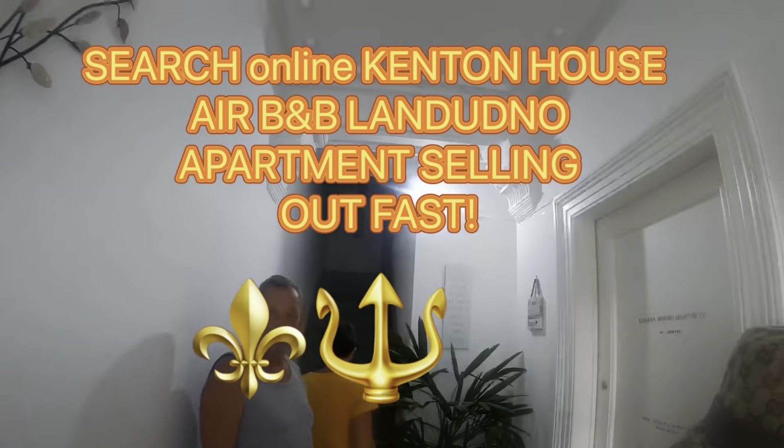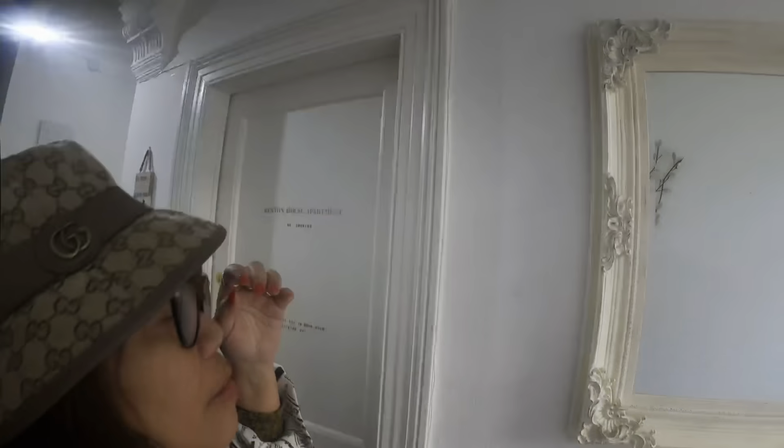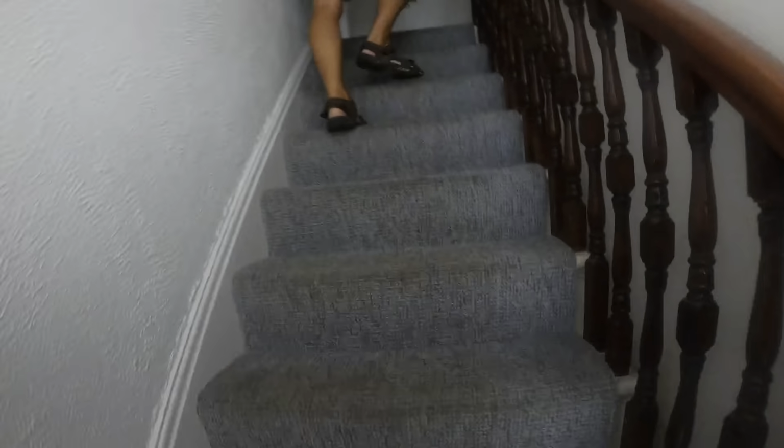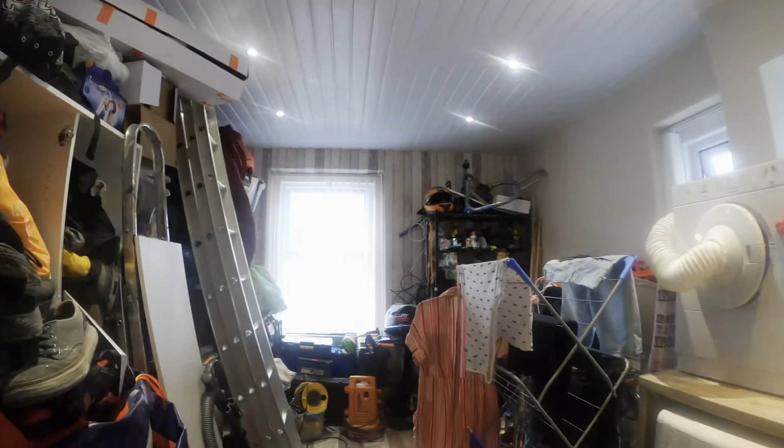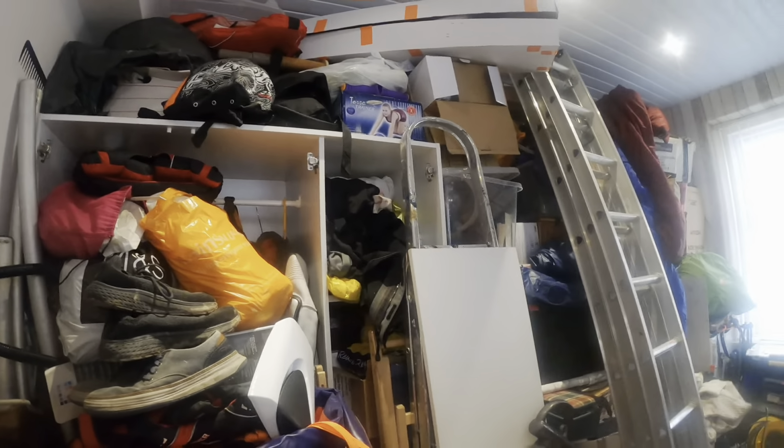Nice one. I'll put the chandelier up. We haven't done much in here. We put the mirror up. This is the laundry room come shed. They use the laundry. Oh, it's tidier than my shed.